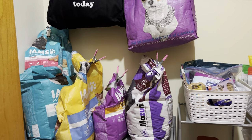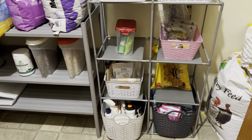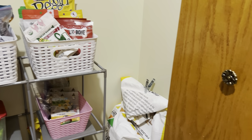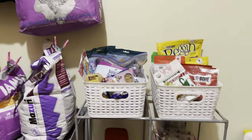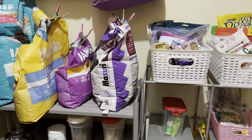We are organized and Caroline doesn't have to bend down to get dog food or cat food, or once I can move some of this up maybe and put, you know, the bird food up too. But it's going to be good. This is what having a lot of animals looks like.